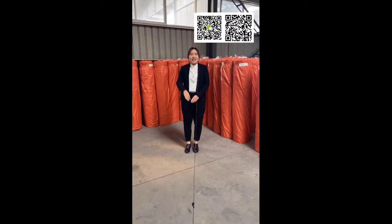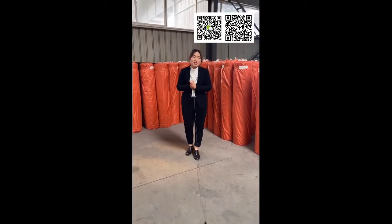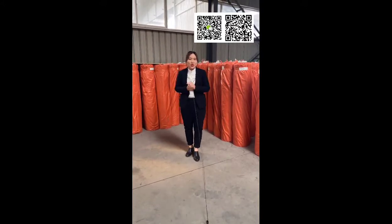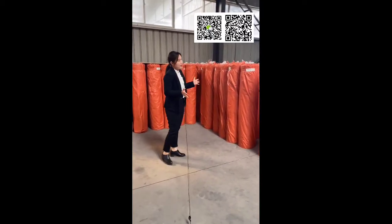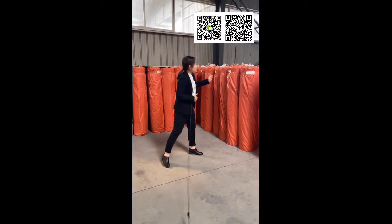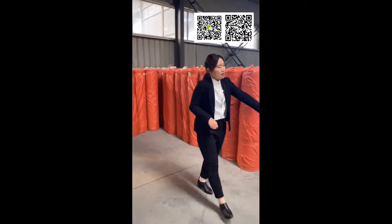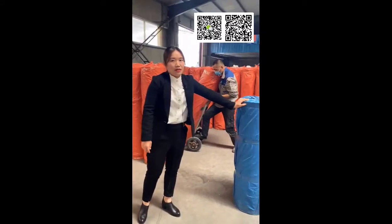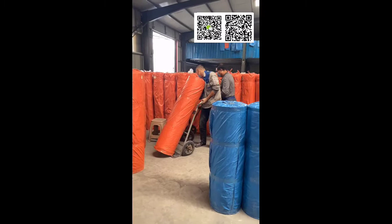Hello everyone, here is our warehouse, and all the finished production cargo will be stored here. And you can see we have many different packings. This one is an orange color woven bag, and a blue color woven bag. And our workers are busy loading the container.